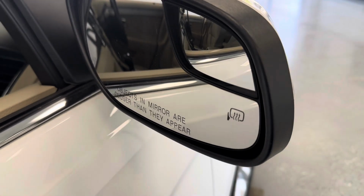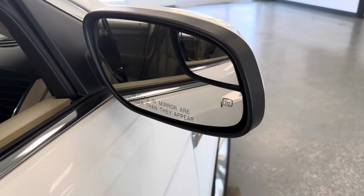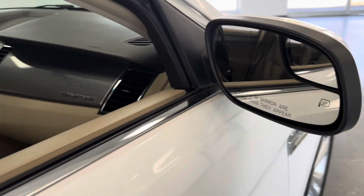As you'll be able to see here on the inside of its mirrors, these mirrors are heated, which will help to prevent them from fogging up, as well as to help de-ice them in inclement weather. We'll now take a look here to the inside of this car.